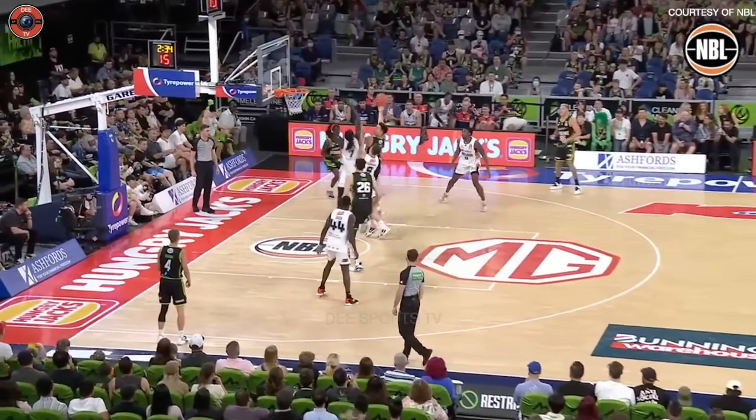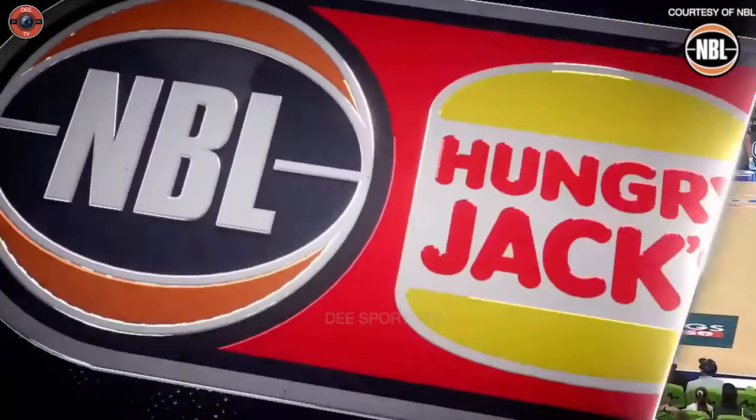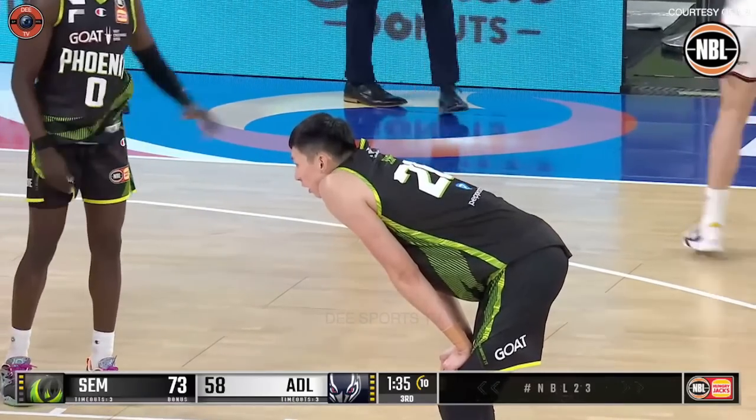Going up to anywhere about 10 feet, but it's got to be at the rim. That's the one that was close enough to the rim. The next attempt was just a little far out, but still good enough for Zhou to go get it, come down and power it up.